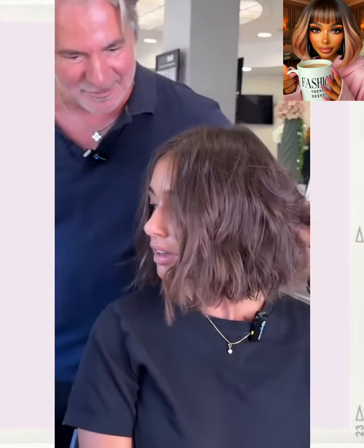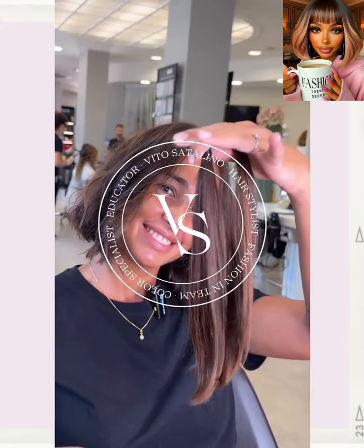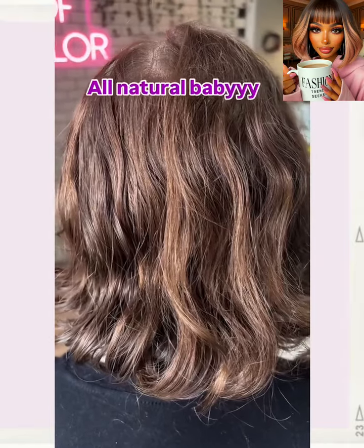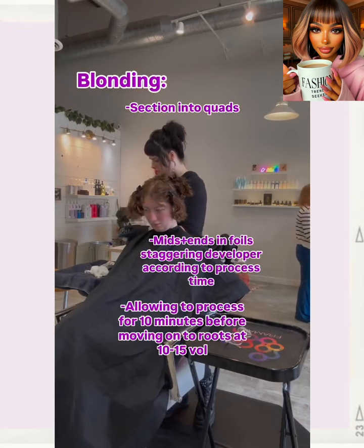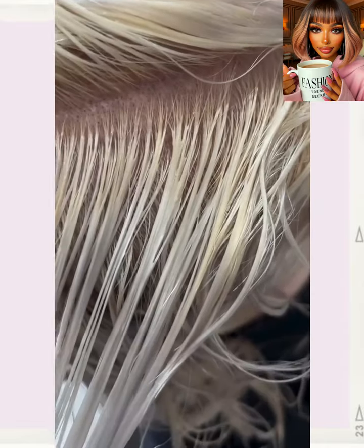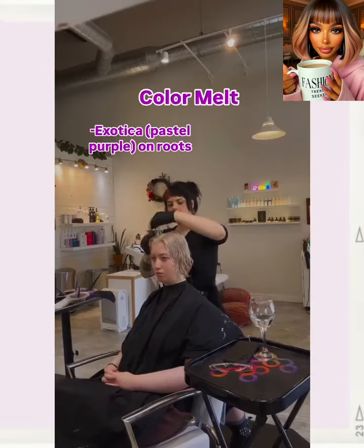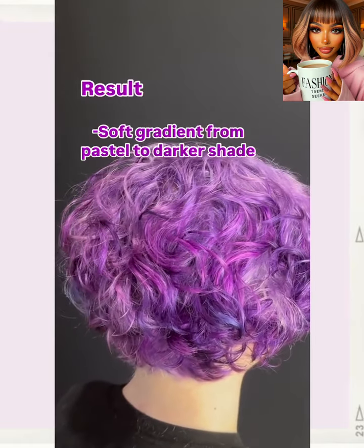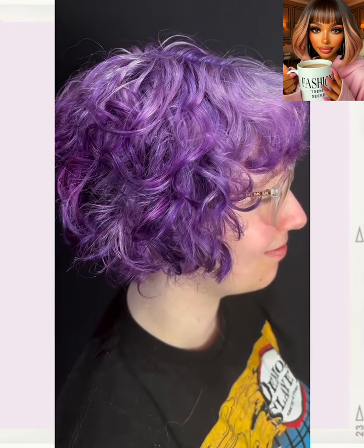Simple and chic. And he did put a few tousled waves in there as well. Reverse color melt. Ooh. She's going blonde with some color here. Oh, she went completely, okay. So she went completely purple.